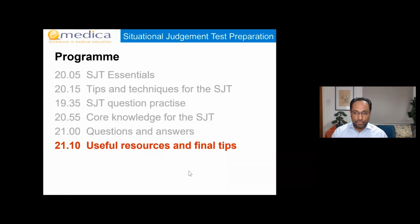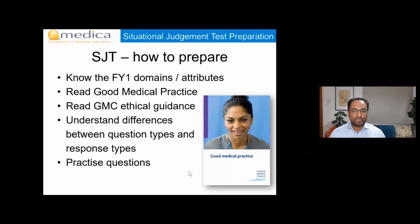So I want to talk about useful resources and final tips. First of all, in terms of how to prepare, you really need to understand those domains, and each of those domains is broken down into subdomains. There are about 100 subdomains. You need to have a good working knowledge of the updated Good Medical Practice and the key GMC ethical guidance. You need to have a good understanding and practice to time the different question types and response types.